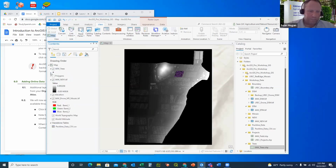At the beginning of this hour, I mentioned one of the first things that we would do would be load the data in. The next thing is to work on the style or the symbology of the data. And that's what we'll do here.